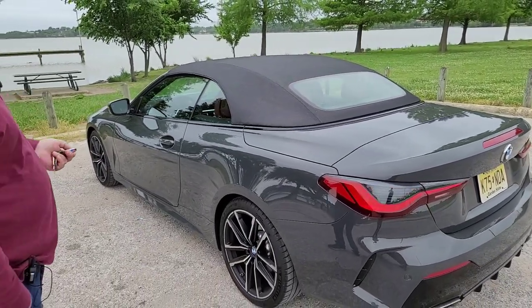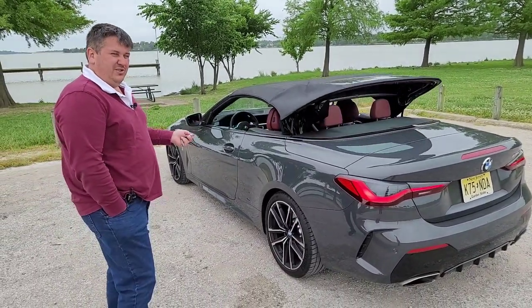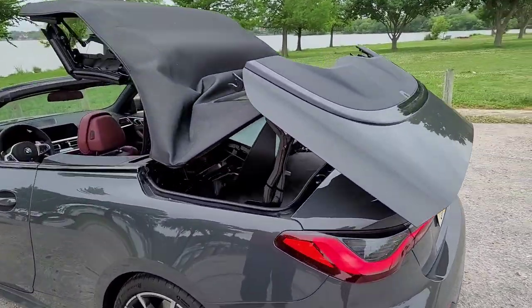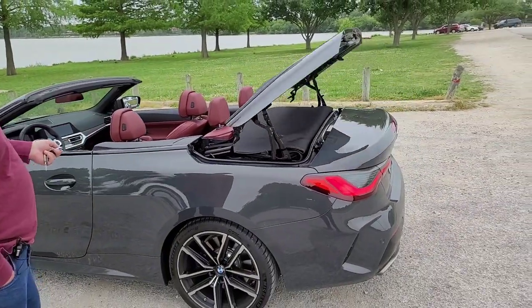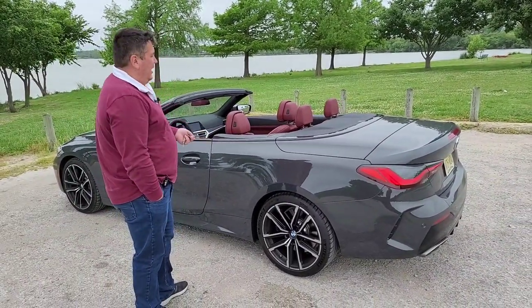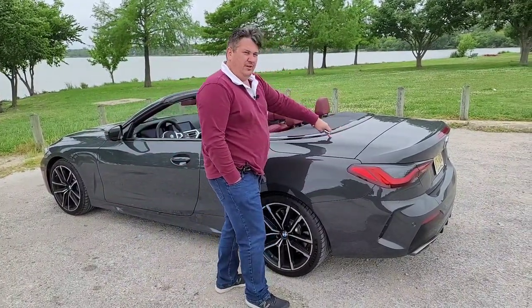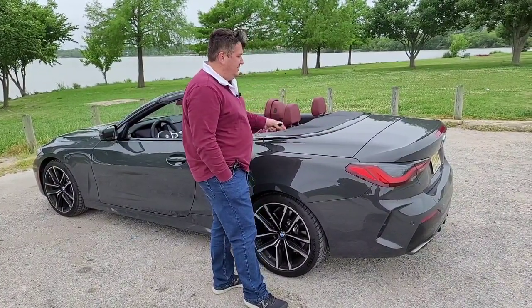So I'll go ahead and open the top for you, which you can obviously do from the key, but you have to be close to the car to do it. As you can see, the way the top opens, there's a huge panel, and then the top itself closes, and then the panel comes back in. So you can see why the trunk would need to be closed. I would prefer not having a panel design and maybe having the trunk a little closer to the cabin space, but I guess they had to do it this way.